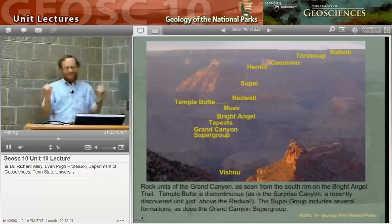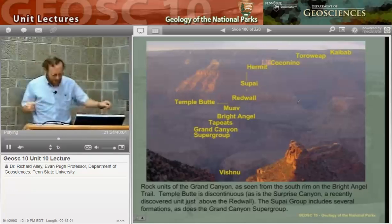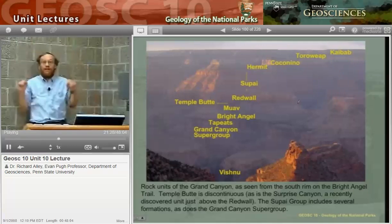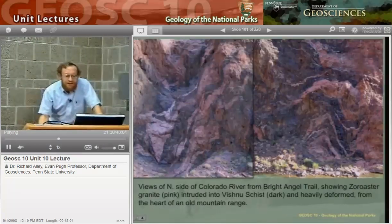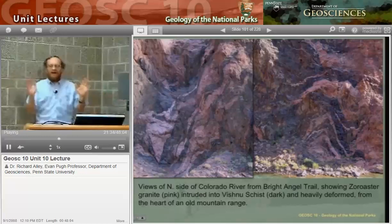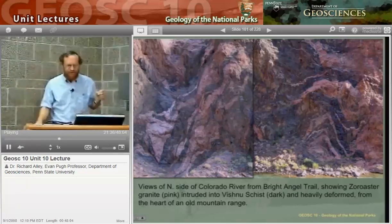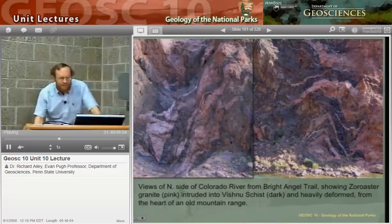Bottom. Metamorphic rocks. Think Rocky Mountain. Think what Sridhar was showing you. Here are pictures right along the river. You can see the river right at the bottom there, the little bit of green. And just above it, notice these rocks. The pink actually were melted. They're granites. The black around them are just the nicest.